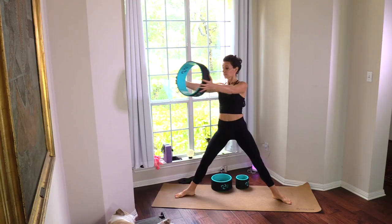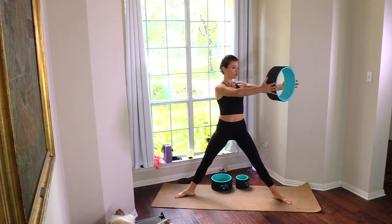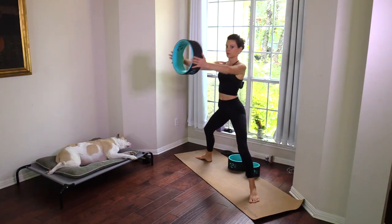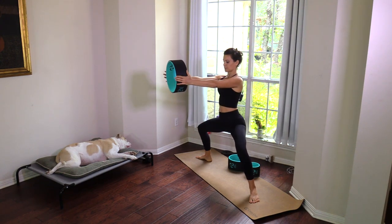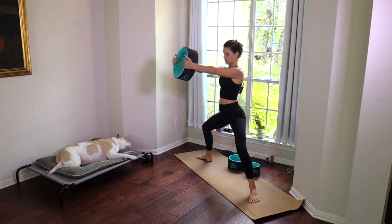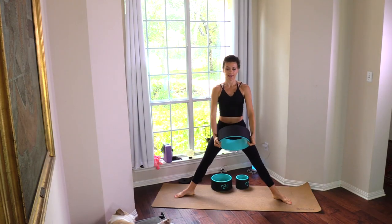And we're going to do one twist. Squeeze the wheel between the hands to the opposite side. Three, four, five, six, seven, eight, nine, 10.